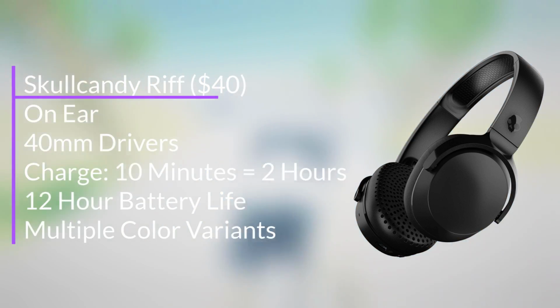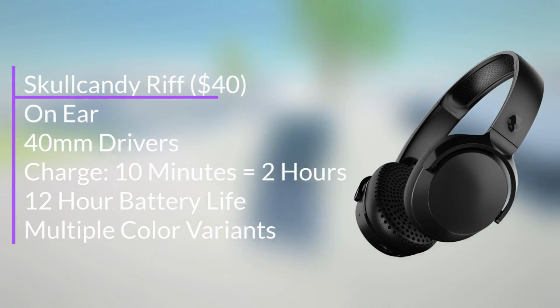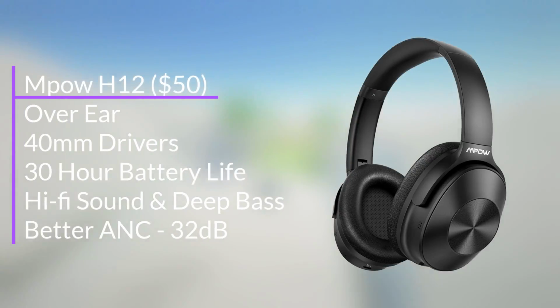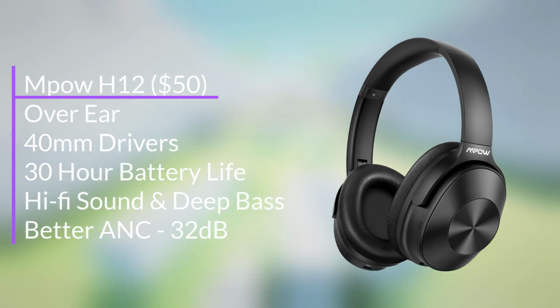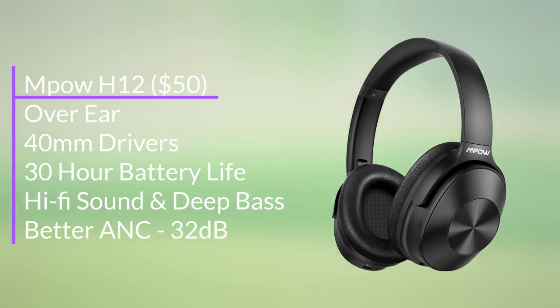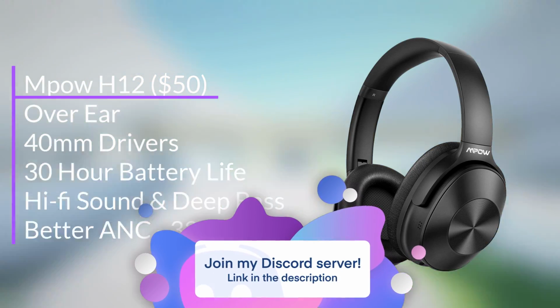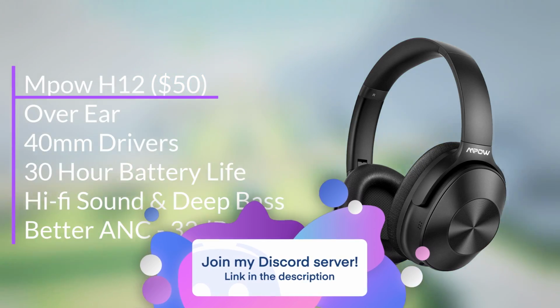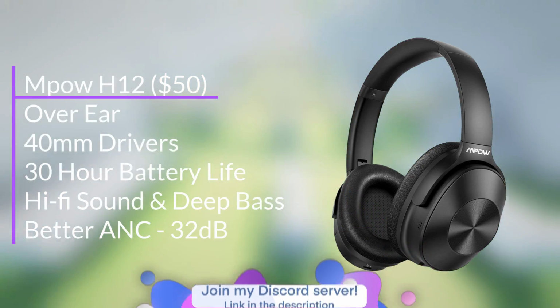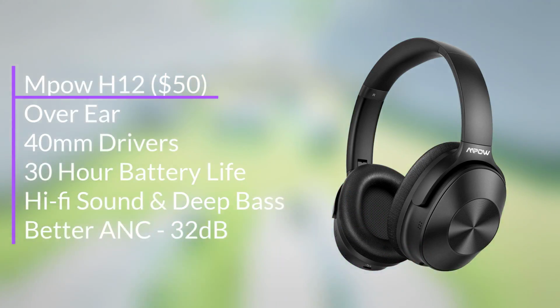But overall, if you're looking for a pair of portable headphones with a wide selection of colors, I would recommend checking out the Skullcandies. Now for our fourth pair of headphones, we got the Hpower H12 ANC headphones going for about $50. And these headphones are pretty much an upgrade from the Motorola headphones that I talked about at first, which as of specs, they come with 40mm drivers for hi-fi sound and deep bass, better noise cancellation by reducing noise up to 32 decibels, and for a single 2-hour charge, they provide up to 30 hours of playback.